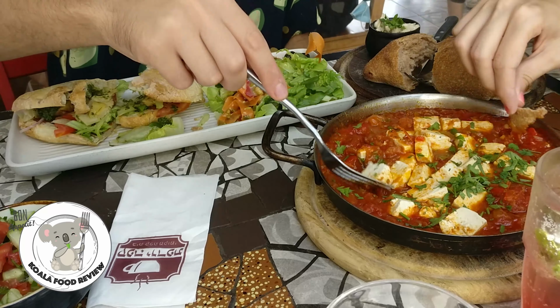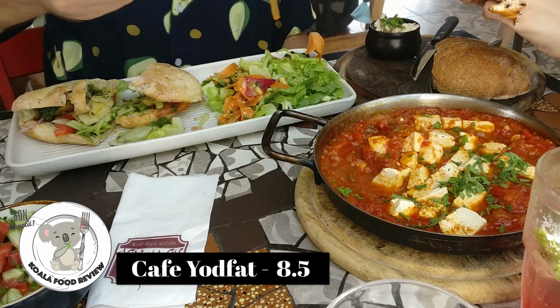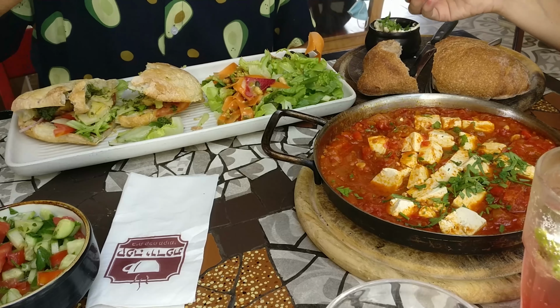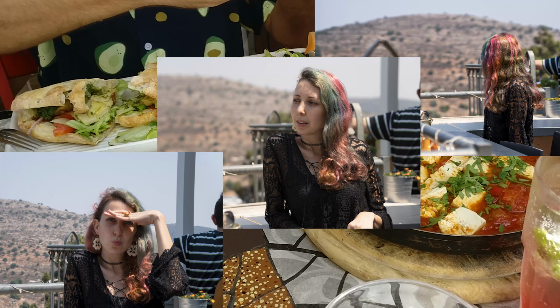So overall, I'm going to give this whole experience an 8.5. It was a lovely place to sit in, it had a great ambience, and it was also a great spot to fly my Mavic. If it's not too crowded, you can also sit on the balcony outside and enjoy the view.